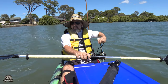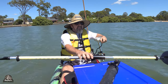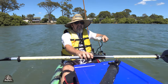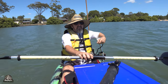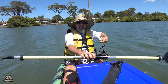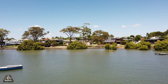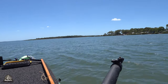Okay, the wind's picked up a bit just as I've got out past this point here. Blew the boat sideways. Yeah, really good. So Coochiemudlo is off in the distance just there. I don't think it'll take me too long to get there. That's where I'm headed, that sandy beach just up there.